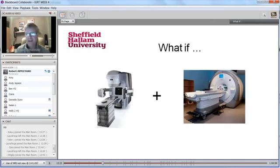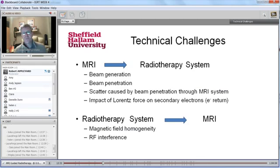So, and that begs the question, what if we can combine a linear accelerator and an MR scanner? But of course there are a whole host of fairly major technical challenges that need to be overcome. Both the physics of MRI and the physics of linear accelerators sort of contradict each other in a number of important ways.